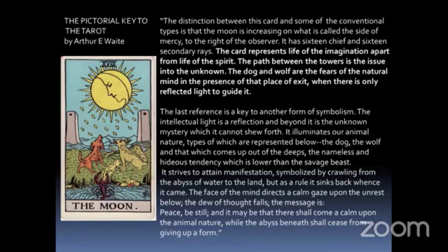The intellectual light is a reflection, and beyond it is the unknown mystery, which it cannot show forth. It illuminates our animal nature, types of which are represented below: the dog, the wolf, and that which comes up out of the deeps, the nameless and hideous tendency which is lower than the savage beasts. It strives to attain manifestation, symbolized by crawling from the abyss of water to the land. But as a rule, it sinks back whence it came. The face of the mind directs a calm gaze upon the unrest below. The dew of thought falls, and the message is, Peace, be still, and it may be that there shall come a calm upon the animal nature, while the abyss beneath shall cease from giving up a form.